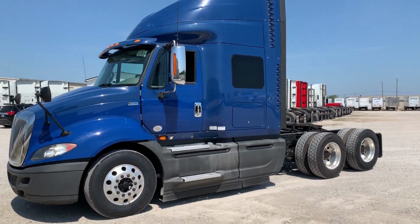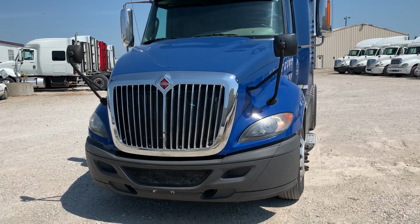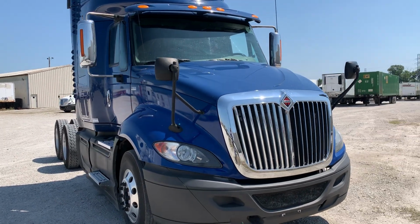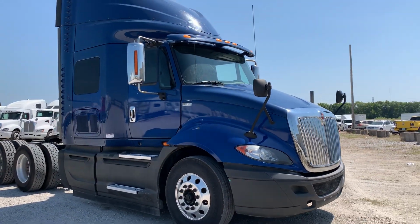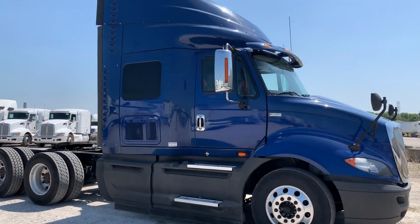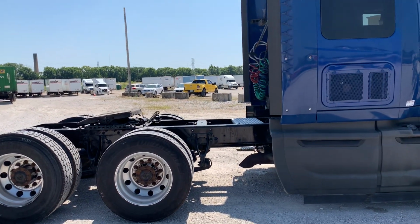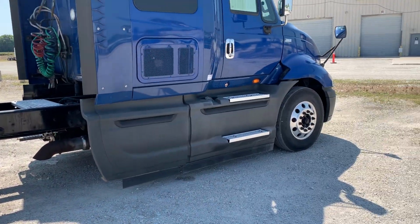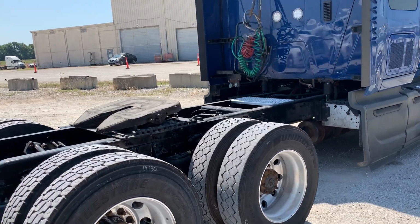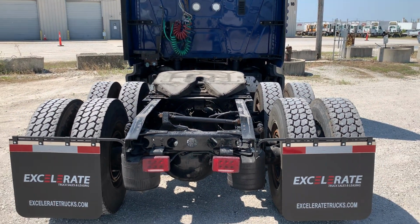We'll go ahead and do a quick walk around. Got aluminum drives and steers, EPU. Each truck comes with a fresh DOT inspection, has been checked out thoroughly. It is road ready for you.